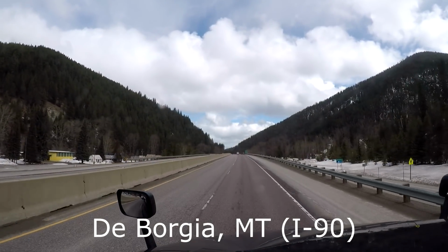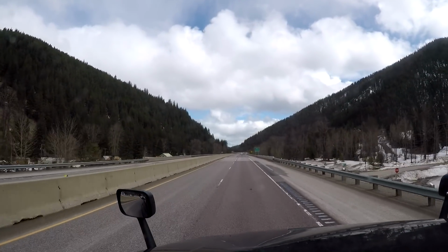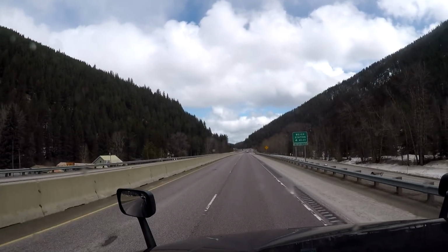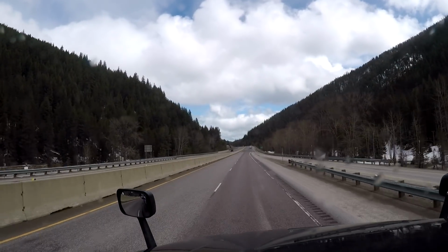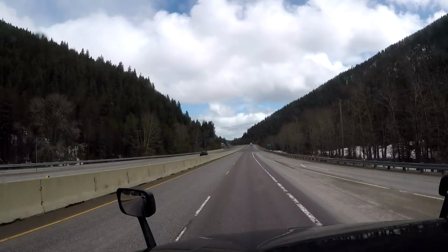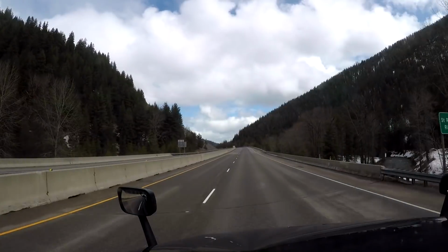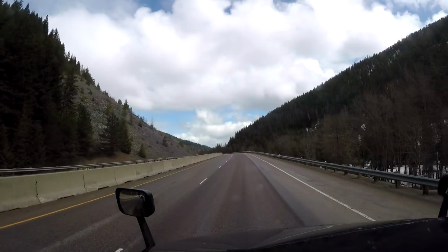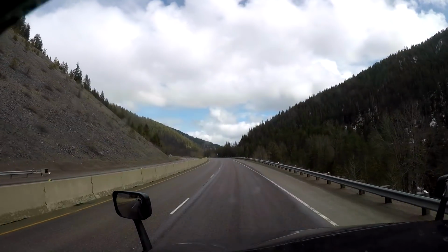Alrighty, we just passed the Weigh in Motion. The actual weigh station is 4 miles down the road. The scanner's all the way back here. I guess they just didn't really have a good spot to put it in the valley here. It gets kind of twisty-turny between here and the port of entry. I'm sure that's important, whatever that is. Ignore it.